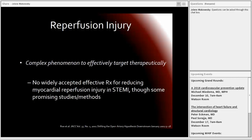Now, unfortunately, as much as we're learning about reperfusion injury, it is a complex phenomenon to target effectively from a therapeutic standpoint. As of right now, there's no widely accepted, clinically effective treatment in place for reducing myocardial reperfusion injury in STEMI, though there have been some promising studies and methods.